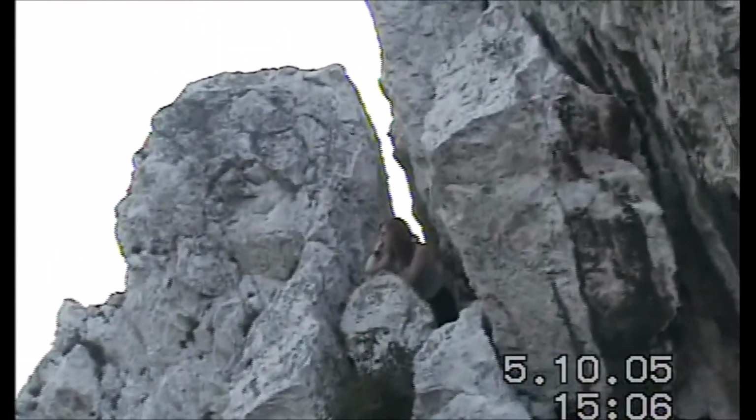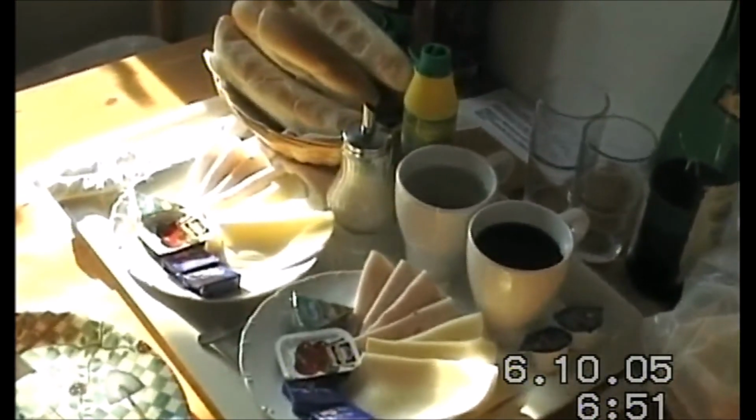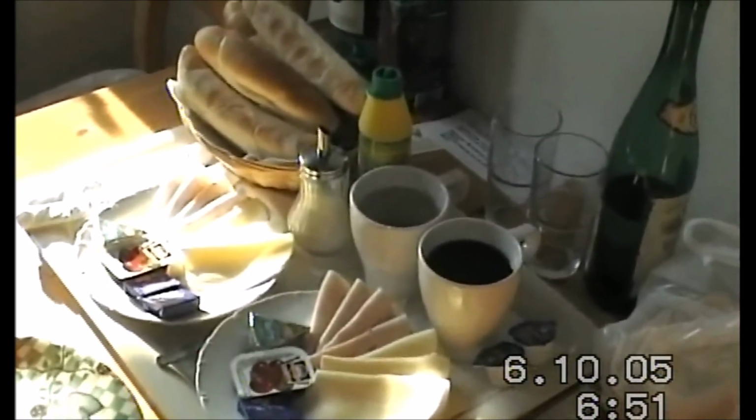Janice has found herself a little hole. Hello. This is us in our pension in Mikulov. Peter's just checking out the weather because the sun's actually come out. And you get your breakfast brought to you. For both of us, for the night, I think it was £23 including breakfast.